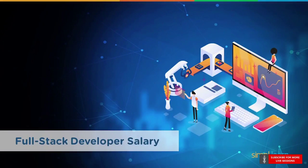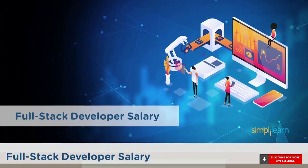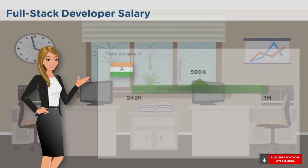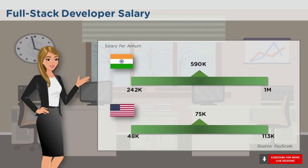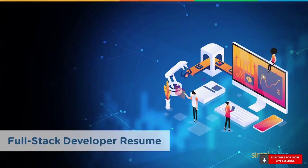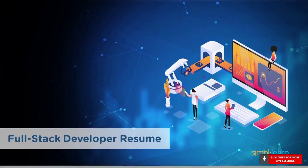Moving on, let's look at the full-stack developer's salary. In India, the average salary of a full-stack developer is about 5,90,000 rupees per annum. In the US, the average salary of a full-stack developer is around $75,000. Now, if you wish to make a career as a full-stack developer or wish to look out for better opportunities, a good resume is key.